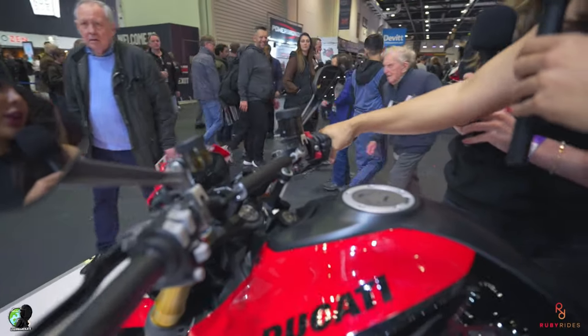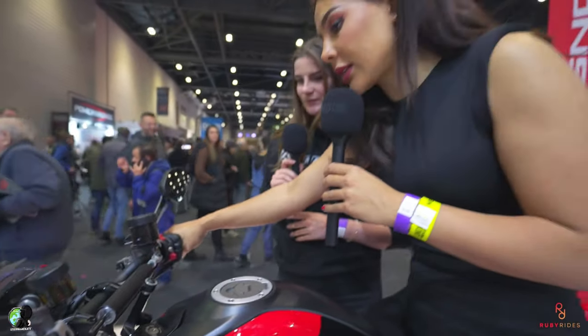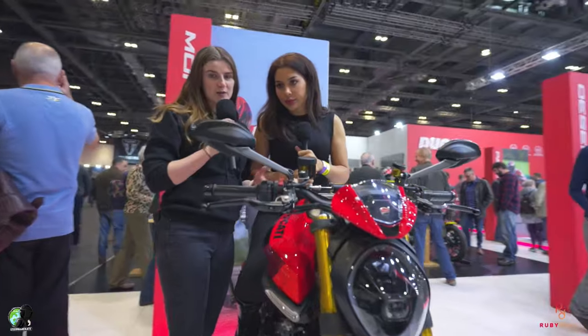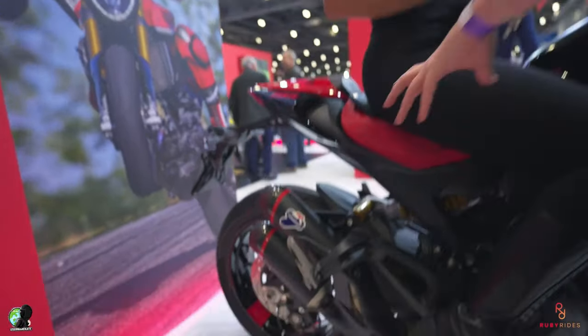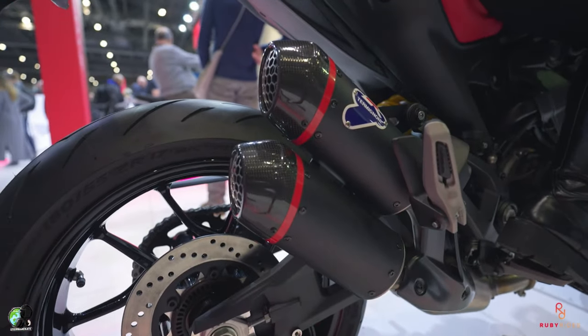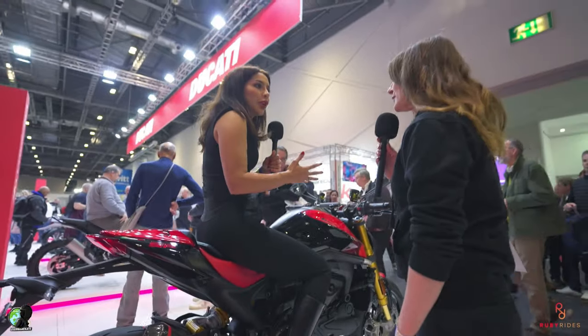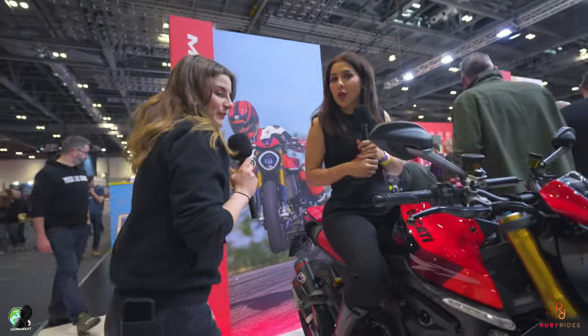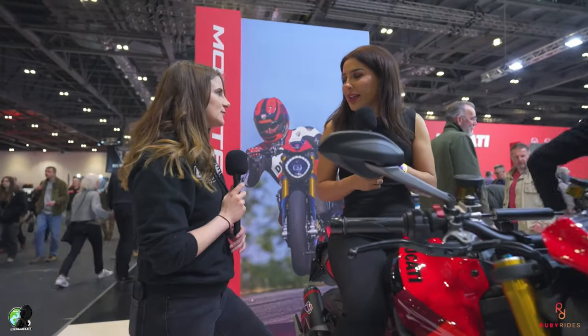And it has a nice Brembo master cylinder as well. So with the SP, you get the Termignoni exhaust, which looks absolutely beautiful. You've got the carbon tip on the end of them, and they look so aggressive and stealthy. It's nice that that's included as part of the bike when you're buying it, so it's one less thing to think about. And on the twin engine, I think that will sound really, really nice.